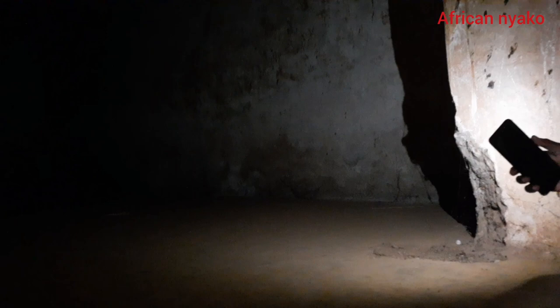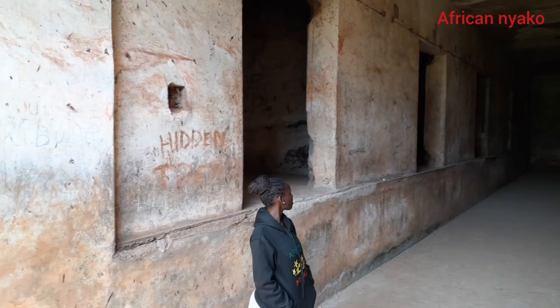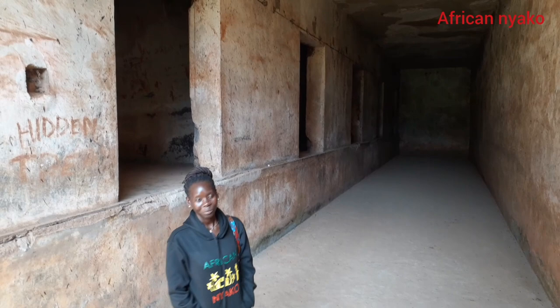Blood, if you put blood somewhere, with time it changes to black. So after killing these people, they could throw their dead bodies in the water bodies. So this is the torturing chamber of Amin, where Amin used to torture people.